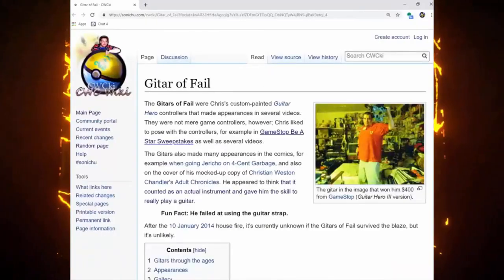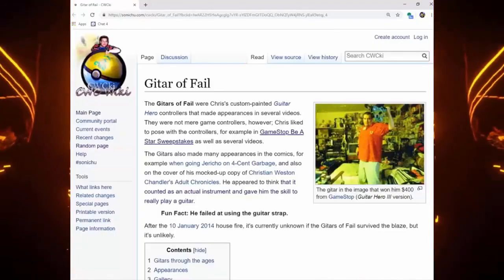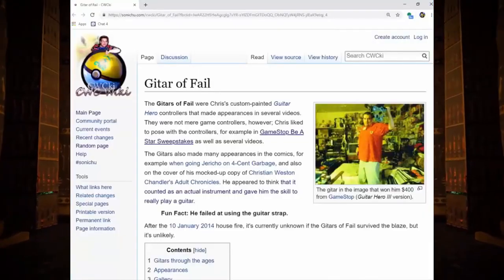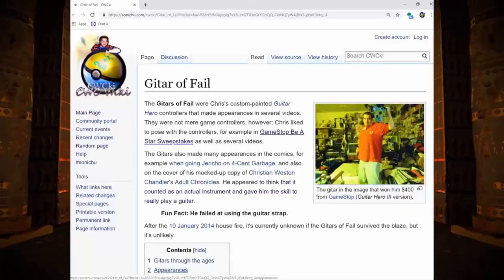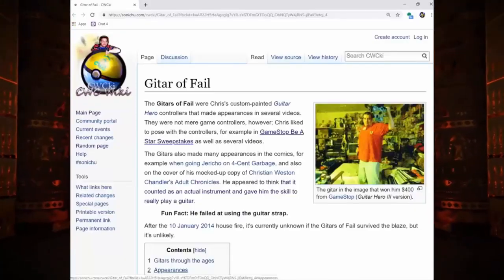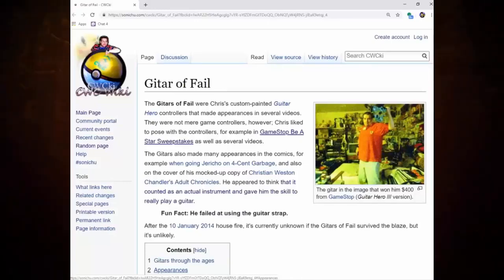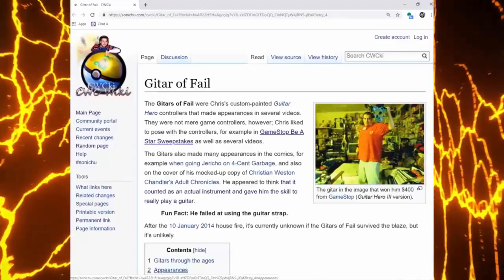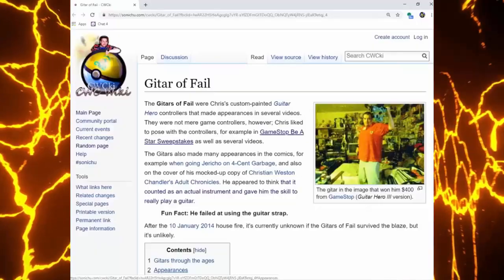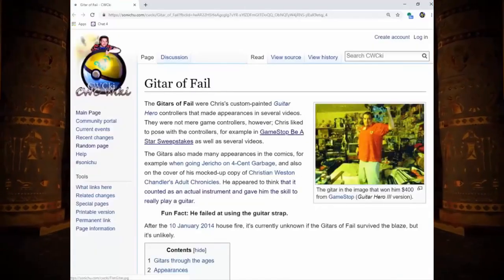The Guitars of Fail were Chris Chan's custom-painted Guitar Hero controllers that made appearances in several videos. They were not mere game controllers, however. Chris liked to pose with the controllers. For example, in the GameStop Be a Star sweepstakes, which is a contest he actually did enter and won because he cheated by getting people online to vote for him just because he's Chris Chan, as well as in several videos. That's probably a really famous guitar.